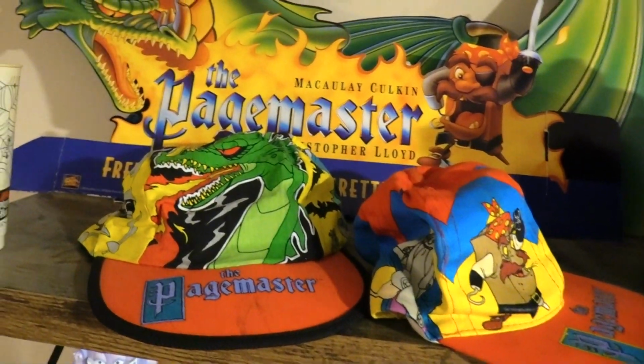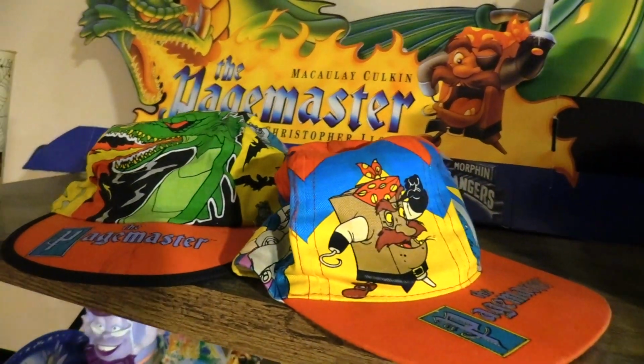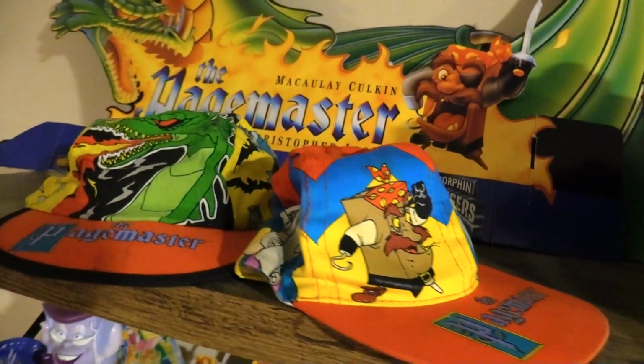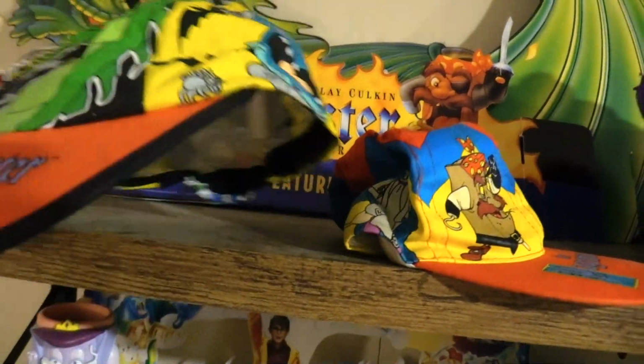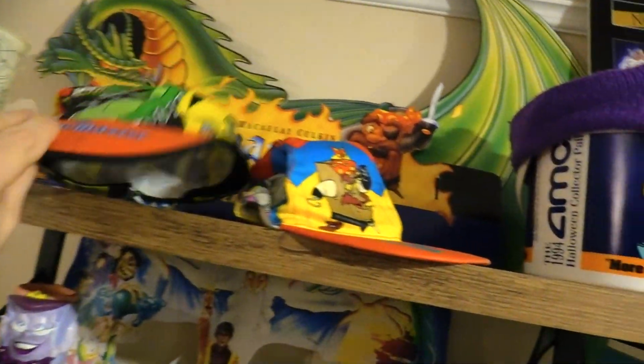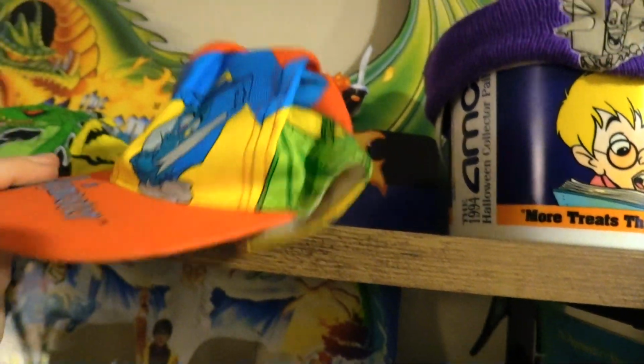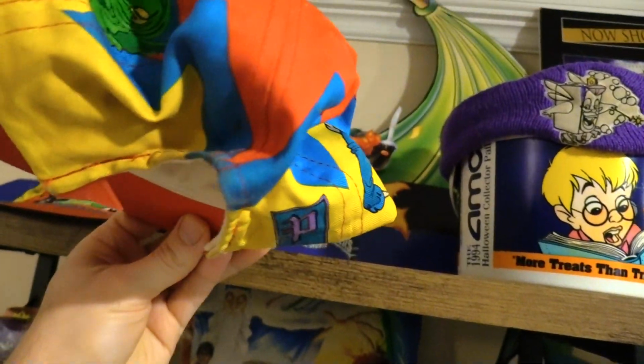Got two Pagemaster ball caps, made for kids. They barely fit me. The characters: that one has the dragon more emphasized. This one has Horror. Oh, you do have the dragon on this side.